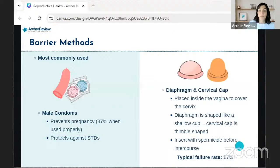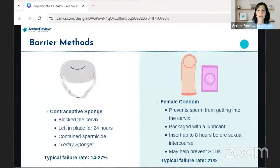It has a pretty similar, about 83% success rate when used properly. So about a 17% failure rate. Am I doing that math right off the top of my head? I think so. Then we have our contraceptive sponges.